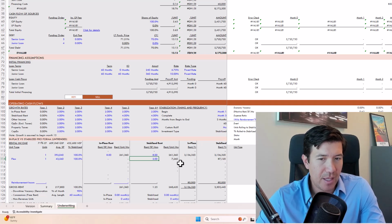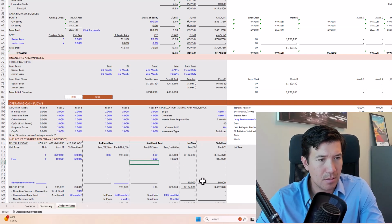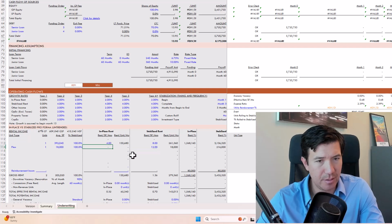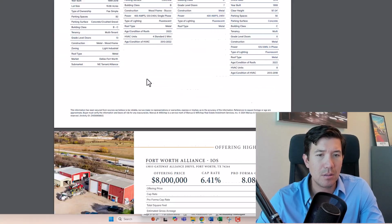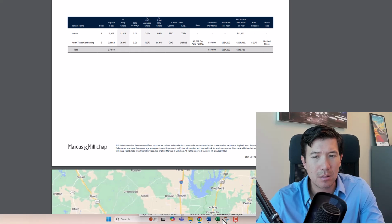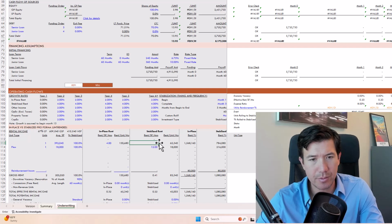I think market rent for that building might be $12 a foot. But that's only to the building. So that's why this number probably should be 18,000. Yeah, so I'm okay with that. Oh, they're not paying $8 a foot. They're paying, what was their gross rent per year? So I just wanted to back into $594. So even less than that, 1.7.